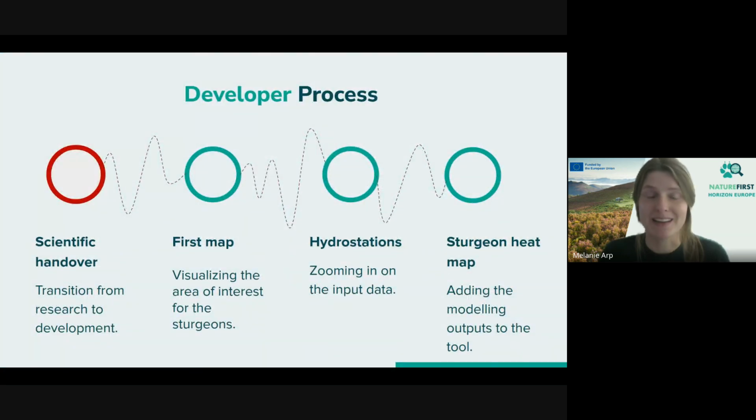But first, let me introduce you to the developer process. So me and Marian were the developing team. And at the handover, we basically got the task to translate this research into an interactive tool to visualize what has been done with this model, show some of the inputs and the outputs in a very easy way to interact with it. So that was our task, and Marian will come into the picture shortly, but I will start first.